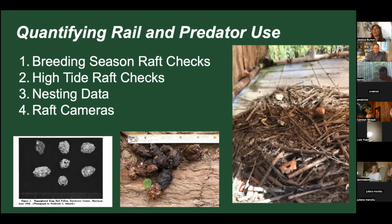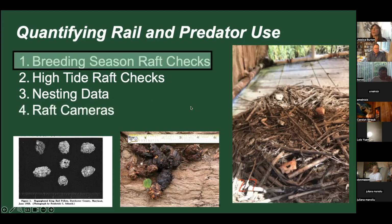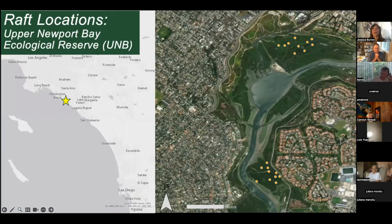So we just went over analysis on the raft camera data. And now I'm going to get into just a little bit of preliminary analysis on breeding season raft check data. As a refresher, those are the breeding season on foot checks done by the biologist, so physical checks of the raft. To start with this analysis, I just looked at Upper Newport Bay Ecological Reserve. There are 20 rafts at 2 different subsites, so 10 at each, and all of those rafts are checked every 3 weeks.